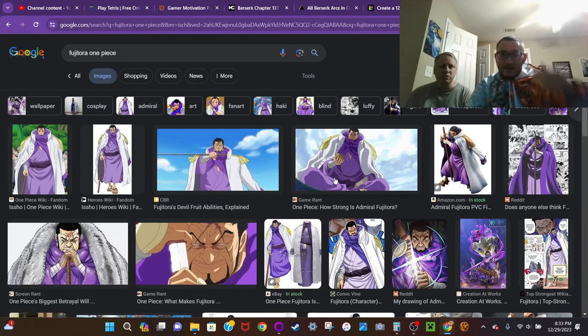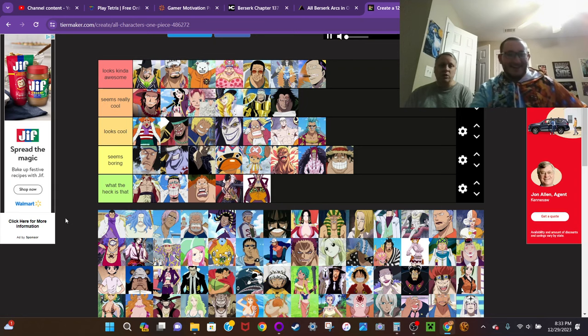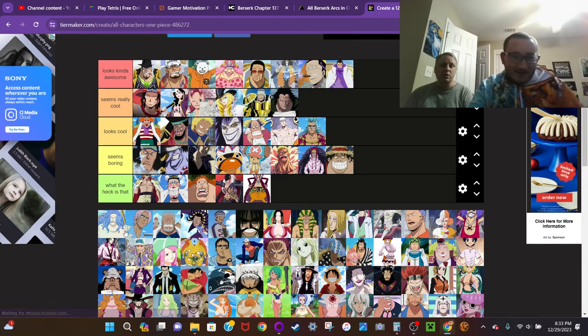Okay. Now, this is Fujitora. He is another Marine Admiral, and he is blind. But he has gravity power. Yeah, but you know, like the old blind weapon master or something. Those are the most dangerous. Yeah, especially because he's a very skilled swordsman without even using his gravity powers. Oh yeah, and you know, got the cool coat. Yeah, well, all right, man. Top tier. Yeah, sure. All right. Okay.